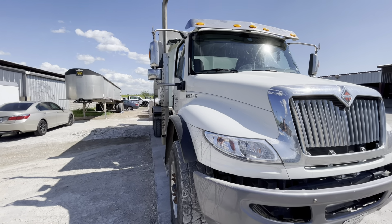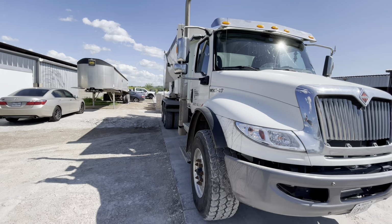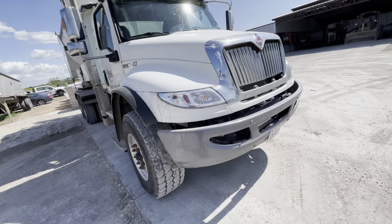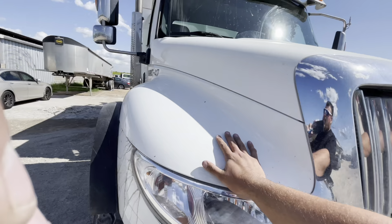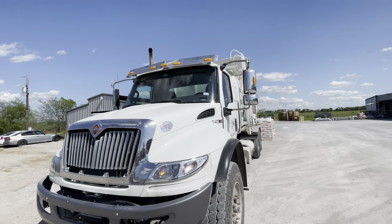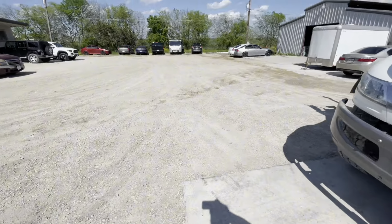Alrighty, so she's parked, loaded, ready to go for the next day. And I gotta say my goodbyes. It was nice driving you, International. It was fun while it lasted. But I'm moving to a Western Star truck and a different company, so it was fun. But yeah, that's it guys for the video. I'm already gonna head home. It's already about 5 o'clock, and by the time I get over there, it's gonna be about 5:56.